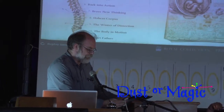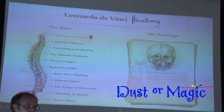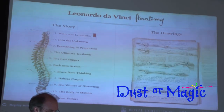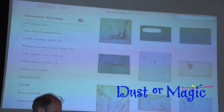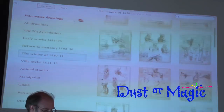This is an app about Leonardo da Vinci's anatomical drawings, which we did in cooperation with Her Majesty the Queen, who owns all of these drawings. And they are amazing drawings. Let's see if we go to selections. I don't know. So there's like 200 of them, and they're unbelievable.